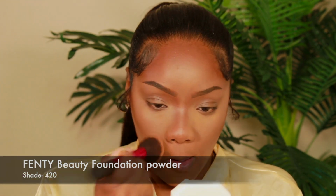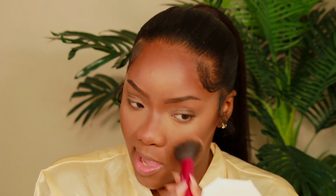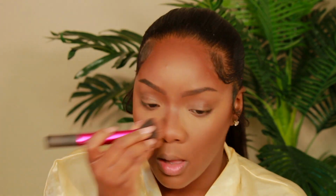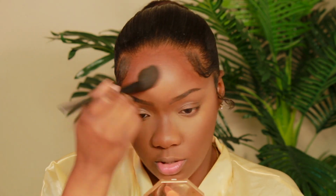Now I'm just going in with my foundation and I'm using this Real Techniques multitask brush. This is such an amazing brush. I use it for almost everything. Sometimes I even apply foundation with this brush. It's really a good brush. And I'm just going to go over my face and help blend everything together. And I'm going to focus this powder on the places that I did not highlight and contour.